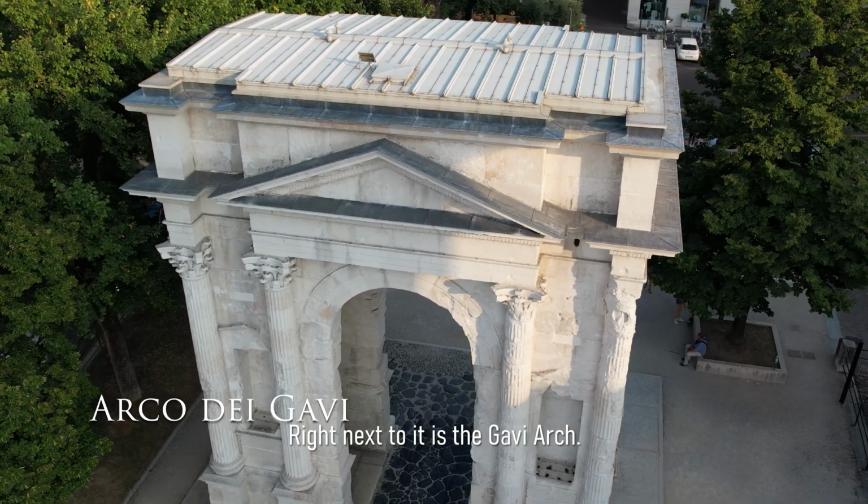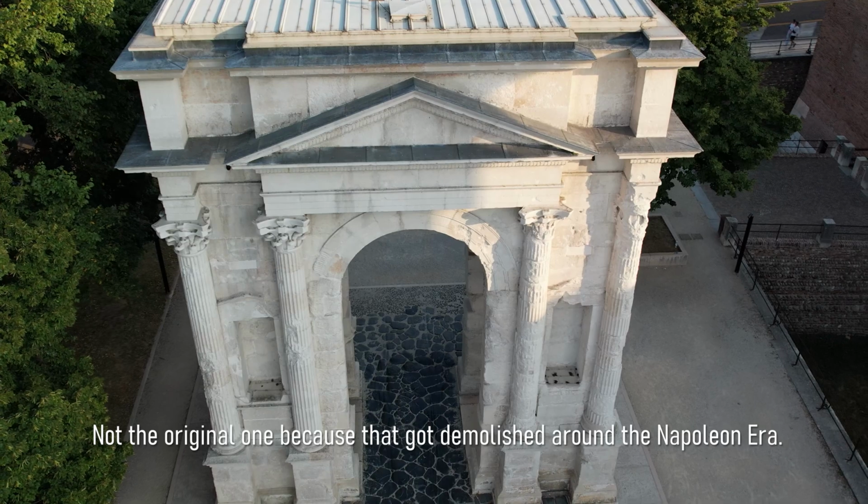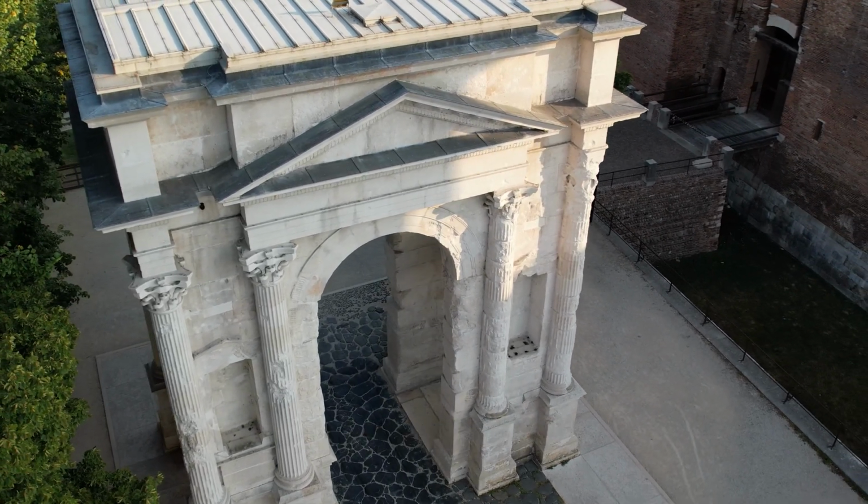Right next to it is the Gaviak. Not the original one because that got demolished around the Napoleon era. They rebuilt this one in 1930s.